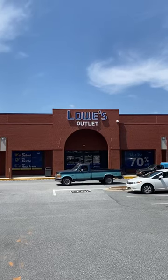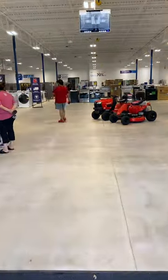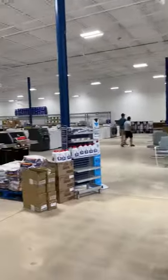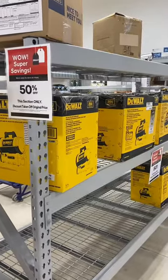Yo, did you know Lowe's had an outlet and that there's one in North Carolina? So I went to the one that's in Greensboro and I was honestly taken aback at how large this location was. Now, I will say if you're looking for power tools, this probably isn't the place.